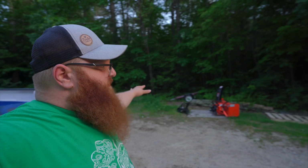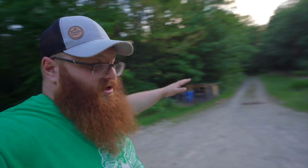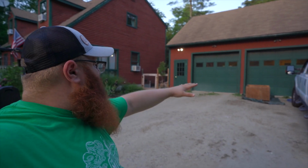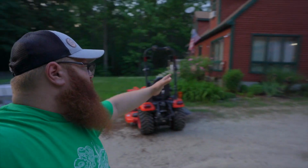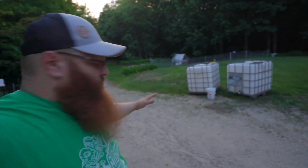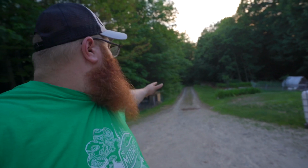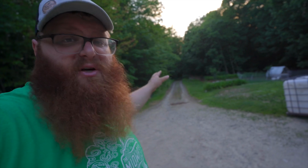That kind of funnels away from the driveway, but you can see if you look here, from in front of the garage, it all goes right down and down the driveway. Two decent ruts right there, nothing crazy. A few rocks. Really, down the driveway is where it gets worse.